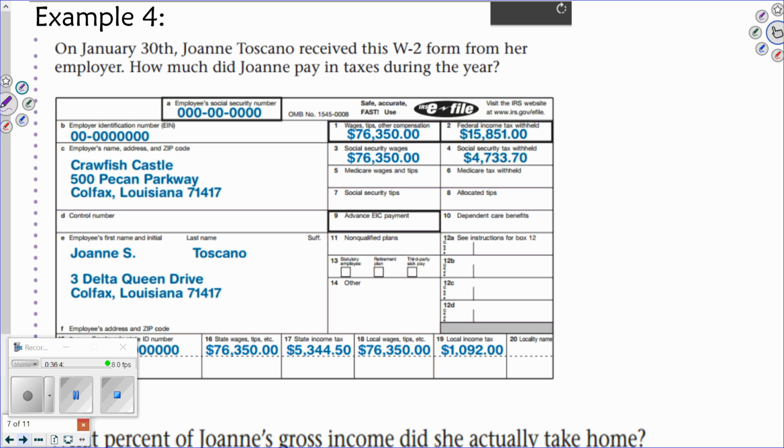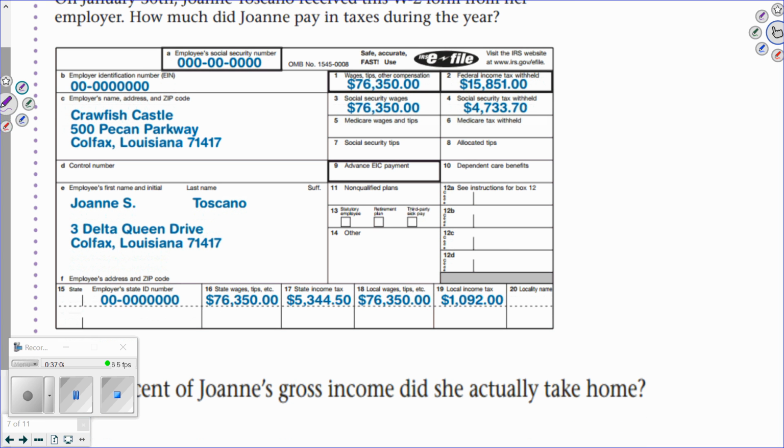Example 4. On January 30th, Joanne Toscano received this W-2 form from her employer. How much did Joanne pay in taxes during the year? All right, now guys, I want you to get used to looking at what a W-2 looks like, especially if you've never had a job and maybe never even seen one before. So this is an example of a W-2. They're usually just a small sheet of paper. It's not a whole page.